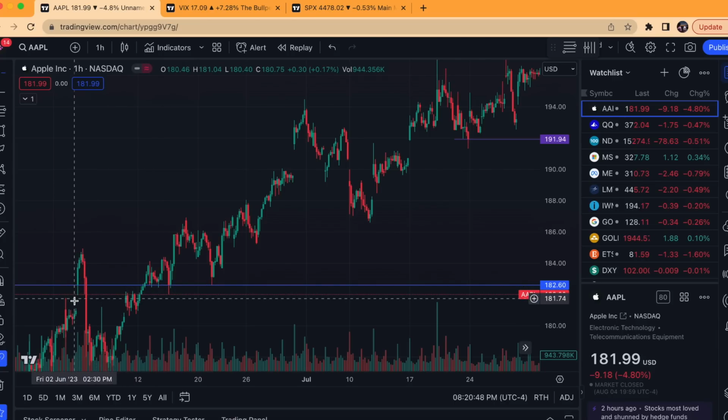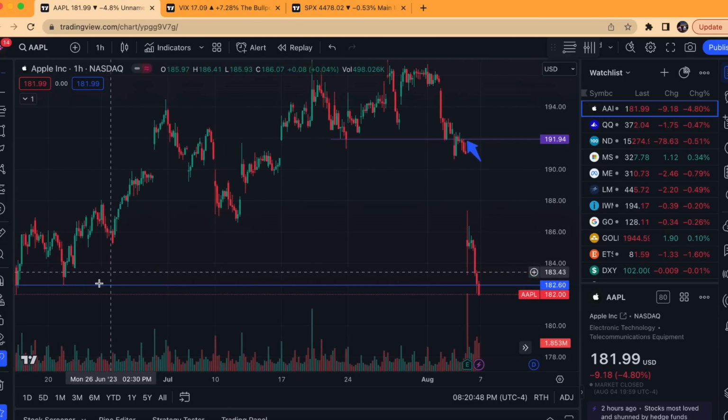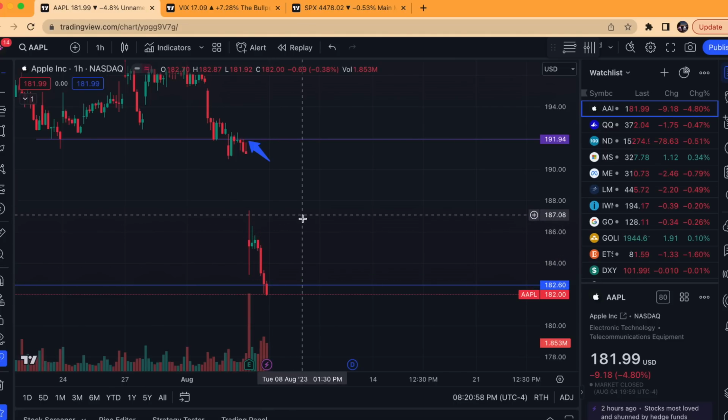I like to use gap up and gap down levels, at least the opening price, as support and resistance levels. Sometimes it works a little bit better on the indexes, but nevertheless works well here. So I am watching this level. If we do get a break above early on this week, we can see a lot more upside to about 186, 187 on the low end.